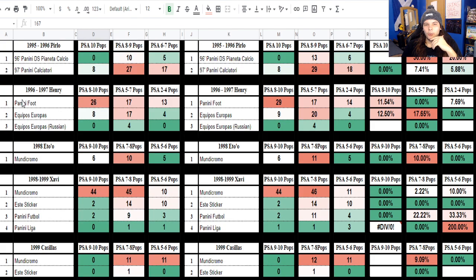We have Thierry Henry right here, who's gone from, in his PSA 8 to 9, his Panini Foot. I'm also keeping track of the Europas as well. His Foot's gone up 3 population in PSA 8 to 10s, while his Europas has gone up from just, I guess, 1 pop, really, while the Russian version hasn't even moved. There have been none of the Russian version graded in the last month, while his regular version has actually gone up from 17 to 20.